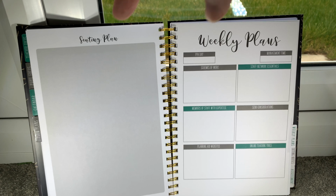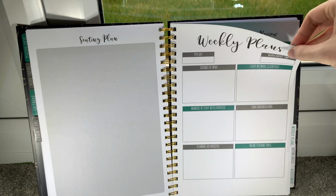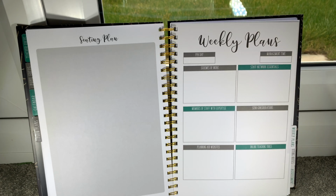On this page on the left here, you have got a seating plan. So this can be for your classroom, set out a little map of what is going on in your classroom, where the children are sat, just to keep on top of it. And then here you have got one of the best sections that I think you can have, your weekly plans. This way you can keep track of what is going on each week.